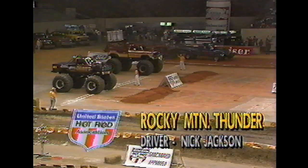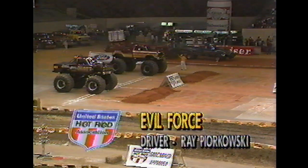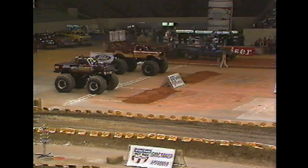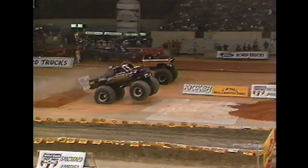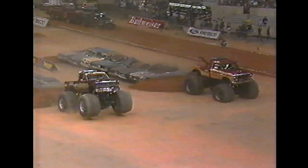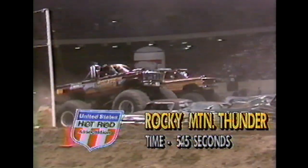Coming up next, it'll be Rocky Mountain Thunder, driven by Nick Jackson. He'll be going against Evil Force, Ray Purkowski of St. Louis. Wild run between these two trucks, both getting down, shut down all right. Let's check the times now as we look at the instant replay.